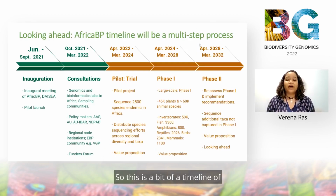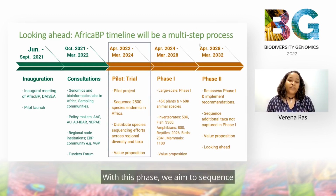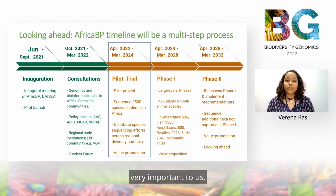So this is a bit of a timeline of the African BioGenome Project. We are currently in our pilot trial phase. With this phase, we aim to sequence up to 2,500 endemic African species. And of course, we do aim to distribute these species sequencing efforts across regional diversity and taxa. And value proposition is, of course, very, very important to us.